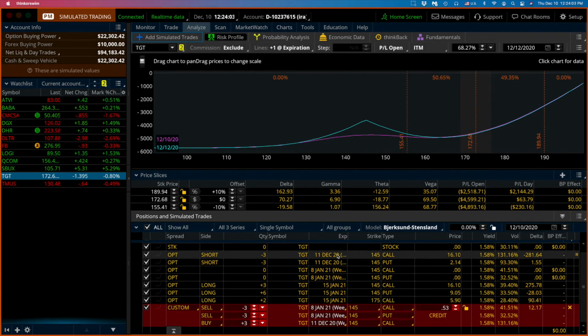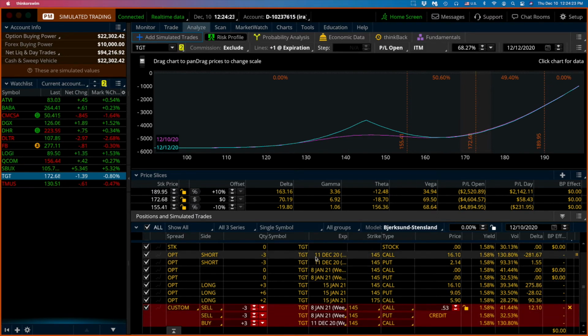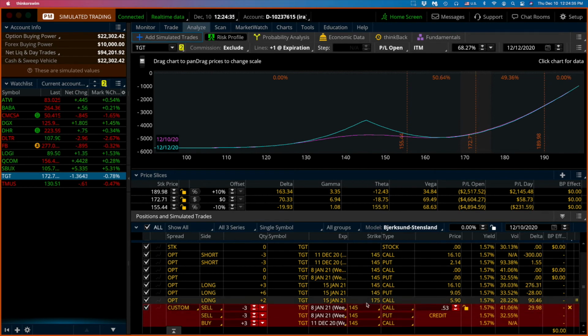So let's go analyze and do this 3. And what I'm doing, again, I'm rolling over the calls from December 11th to January the 8th. 3 calls. I'm buying back the shorts and selling new shorts at a different expiration on January the 8th. The puts, the 11 puts, I'm pretty sure that it will expire worthless, so I'm selling the puts for January, and I'm presumably getting 10 cents out of it, whatever.